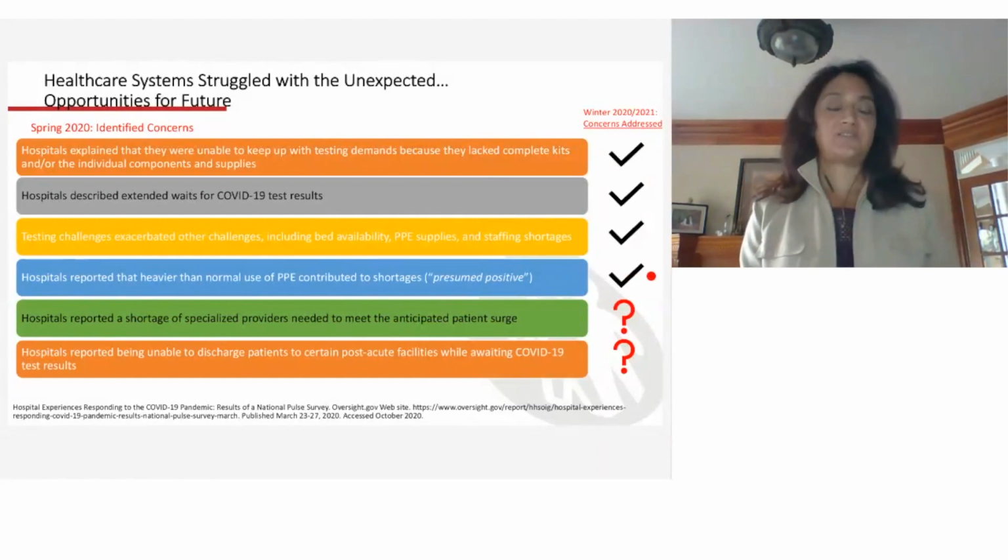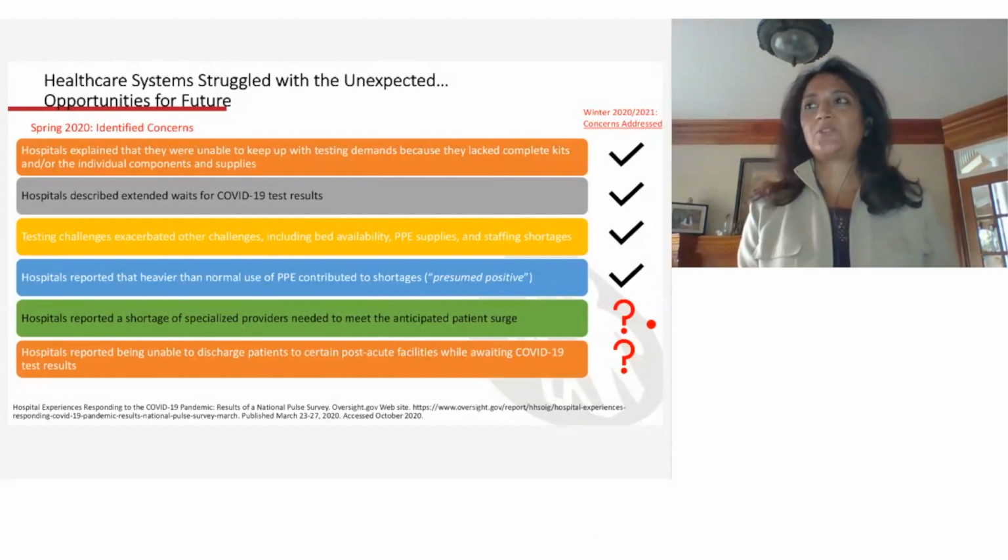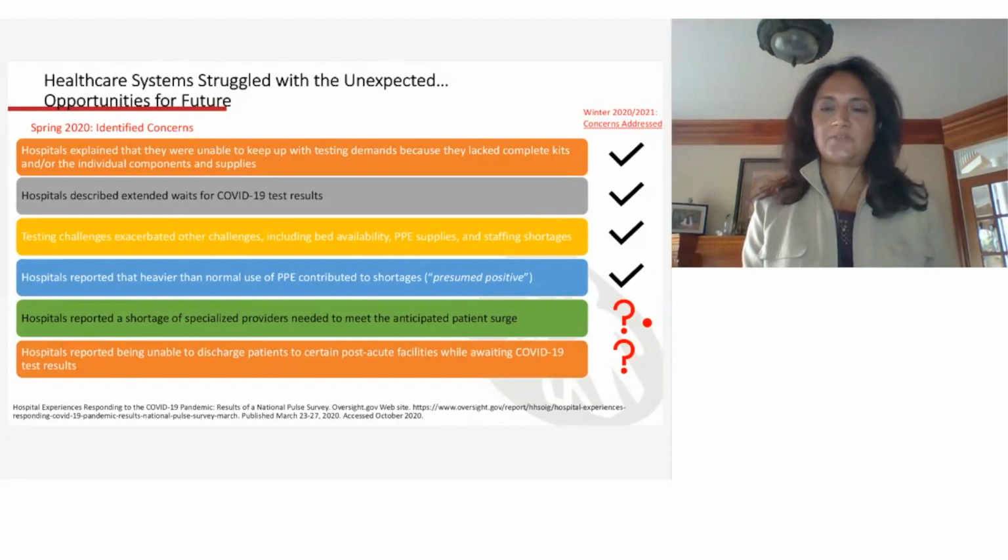I think every major health system has gone ahead and made sure there's an abundant supply of PPEs as we approach the winter. These next two, though, I'm not quite sure if it's quite there to say that we have addressed it. Hospitals report a shortage of specialized providers needed to meet the anticipated patient surge.